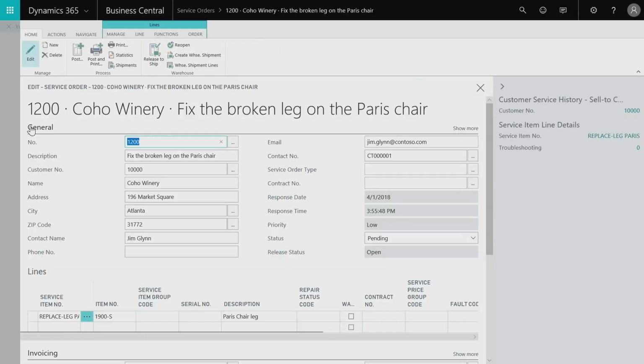So with the service order management functionality, in this case, you can see it's about fixing the broken leg on that Paris chair. I can key in the repair items. I can even start planning the dispatch and other things with service order management within Dynamics 365. So this is the full functionality in terms of service order management that is now available here.